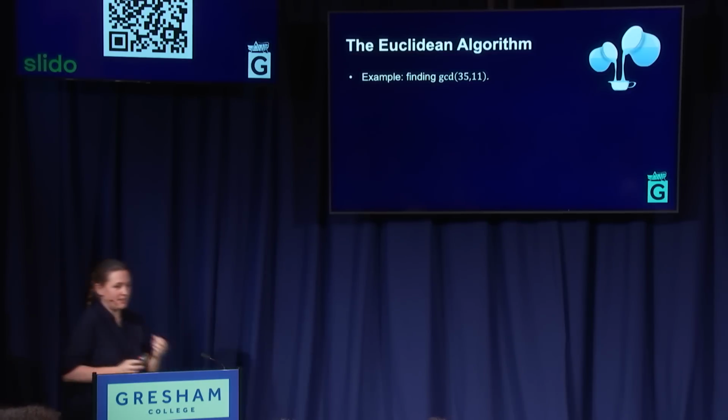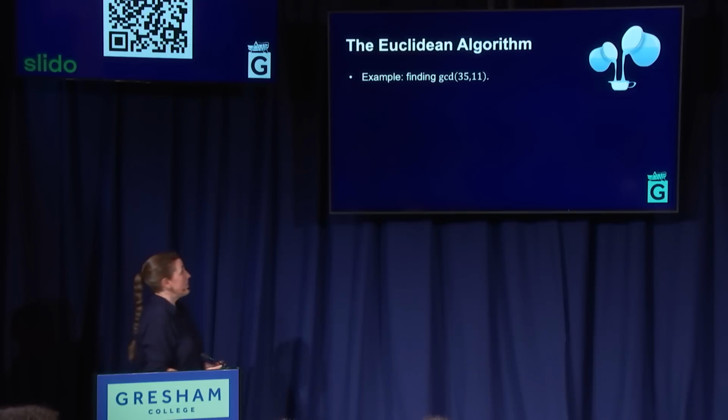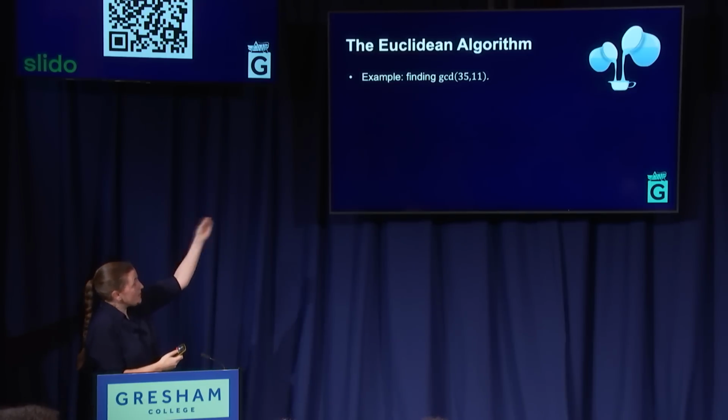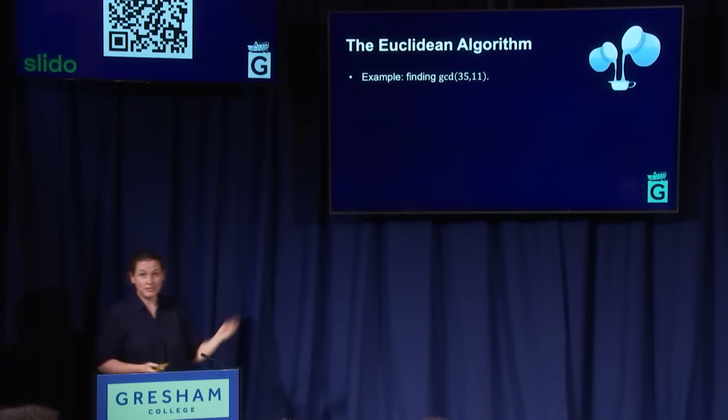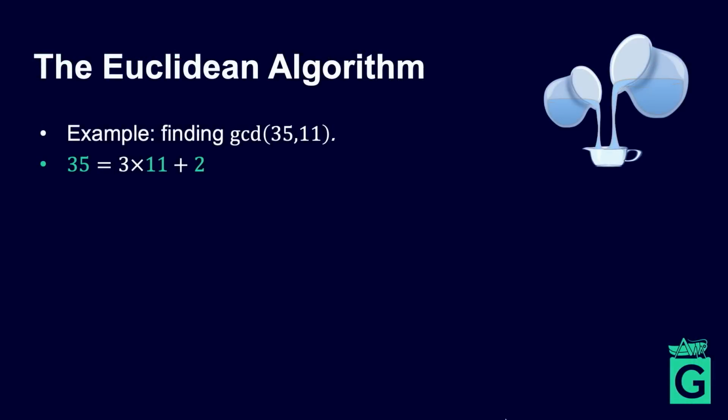So what you do is the same thing repeatedly. You take the bigger number and divide it by the smaller one. So we've got 35 and 11. And you'll get a quotient and a remainder. So 35 is 3 times 11 plus 2.